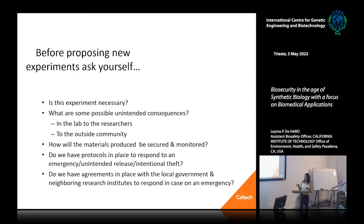And then let's say you've thought about all of this and said, yes, it's necessary, we're going to do it. Then the next step is, how will I secure all of these materials? They need to be locked up in a box, in a fridge, in a freezer. That room needs to be locked up. You need to have an inventory, and you need to have keys, and the people that have access to this material need to be vetted somehow, to make sure that they are reliable and trustworthy.